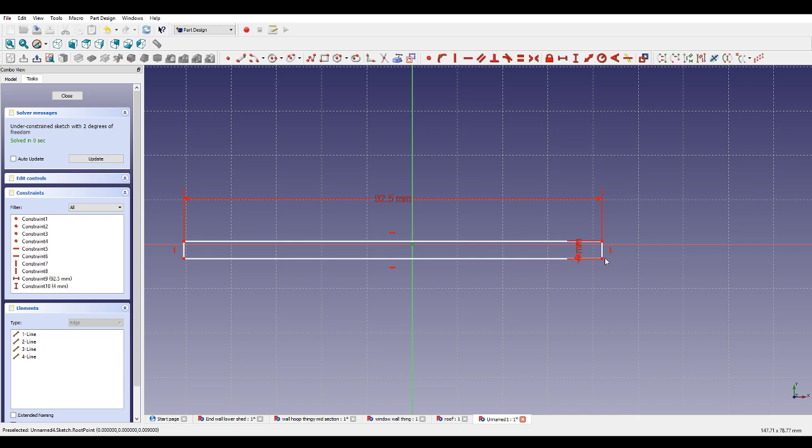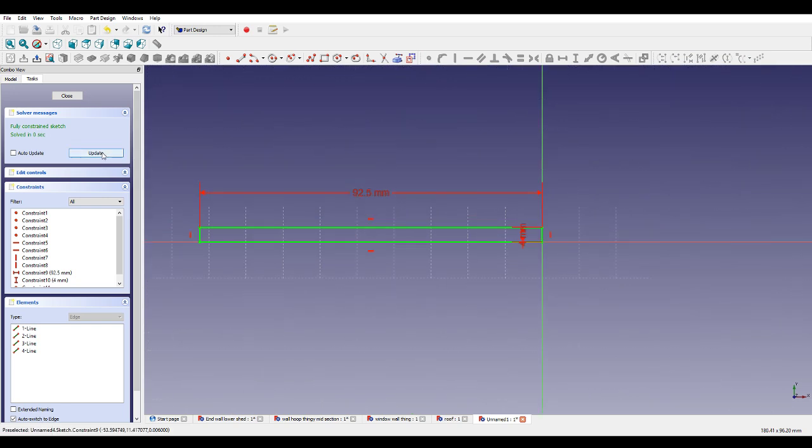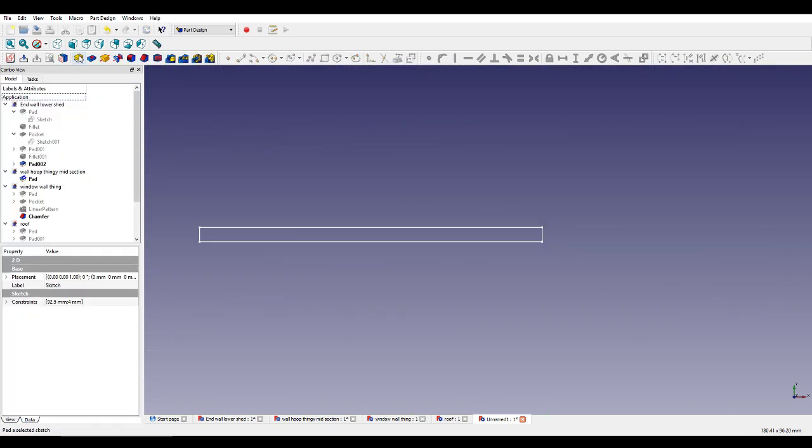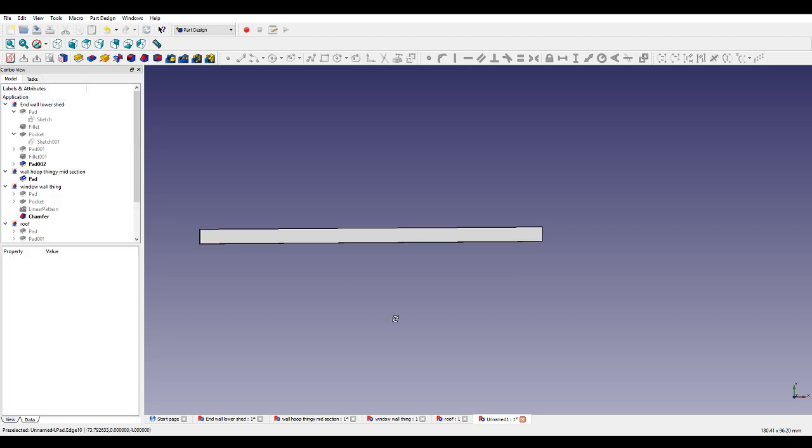Okay, I know I clicked twice by mistake. There we go. So that is beam number 1. That needs to be a 4mm square block. Which does mean there's going to be a bit of a gap at the roof end, but it'll be fine. Whoops. And so that's actually, no, that's going to be the longitudinal one.